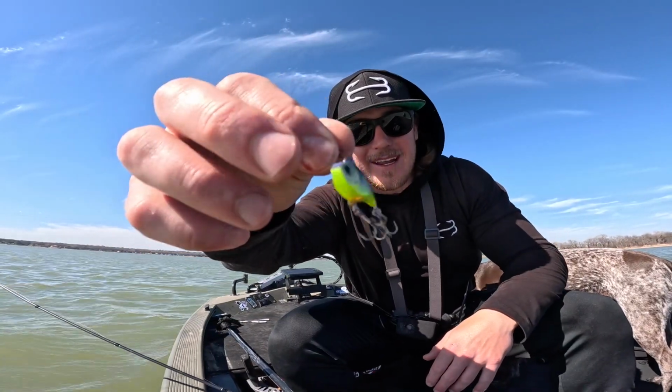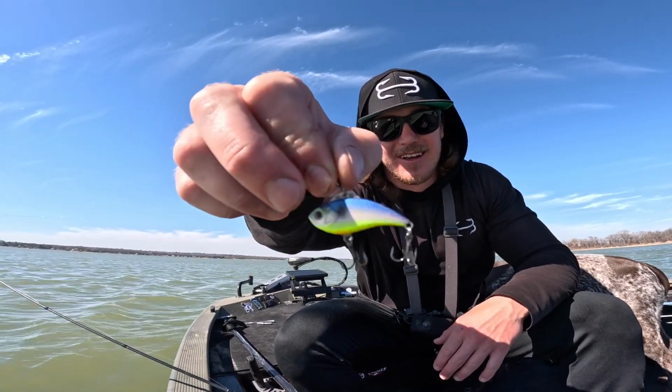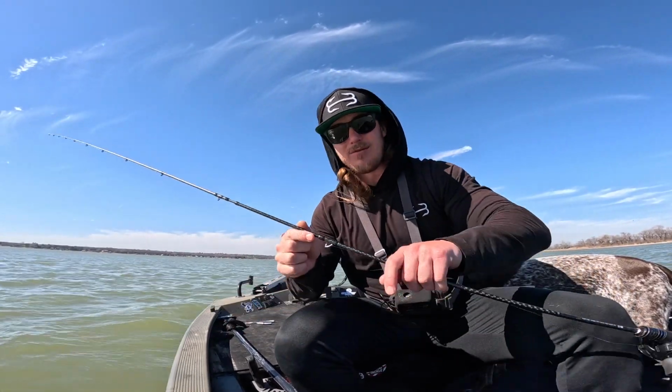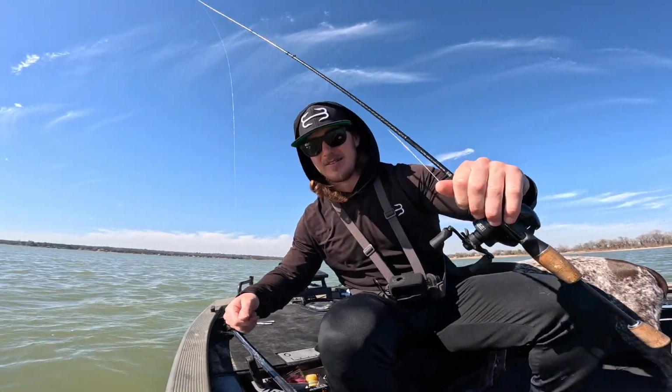That came on that 1/8 ounce Euro Tackle Z Vibe, guys. Really cool sexy shad color. Makes an excellent, very small lipless crankbait. Got it on 6-pound fluoro, my Sioux Dragon rod, and my Sioux Hurricane.